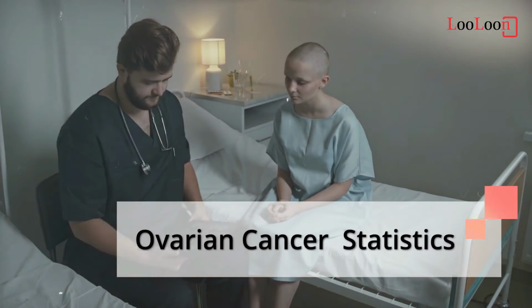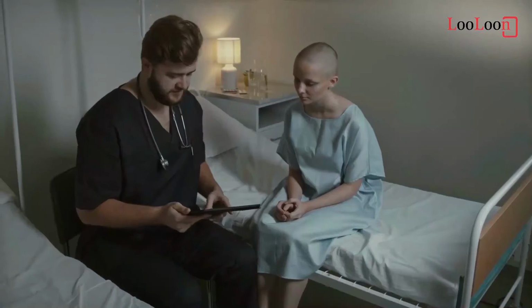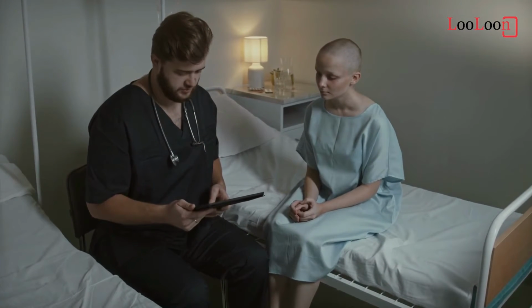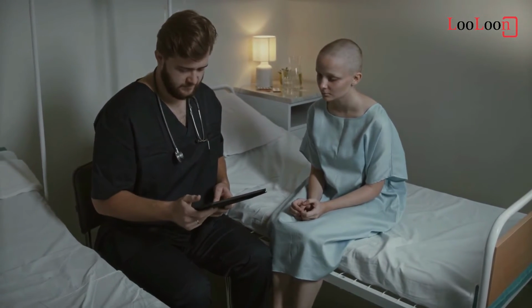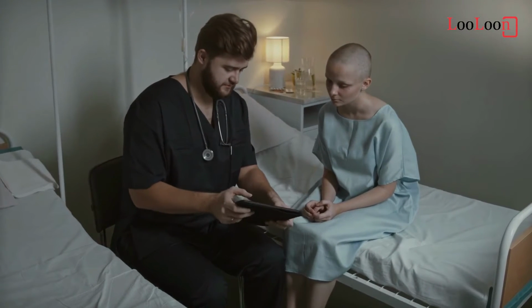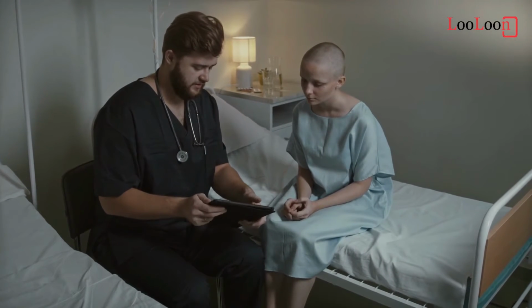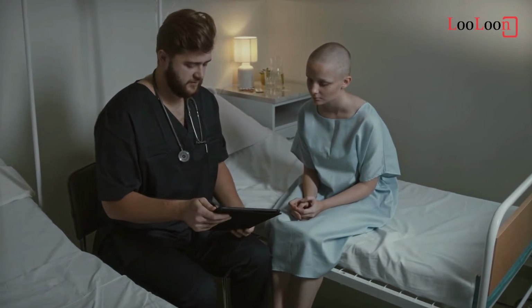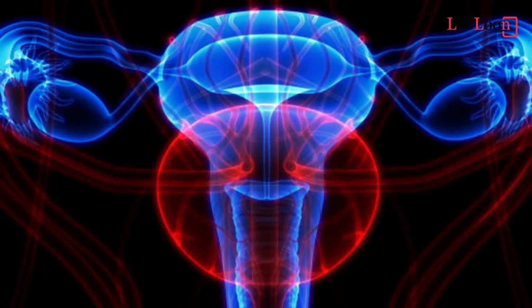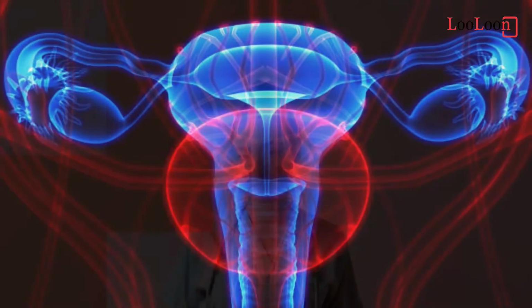Ovarian cancer statistics. In 2015, it was present in 1.2 million women and resulted in 161,100 deaths worldwide. Among women, it is the seventh most common cancer and the eighth most common cause of death from cancer. The typical age of diagnosis is 63. Death from ovarian cancer is more common in North America and Europe than in Africa and Asia.